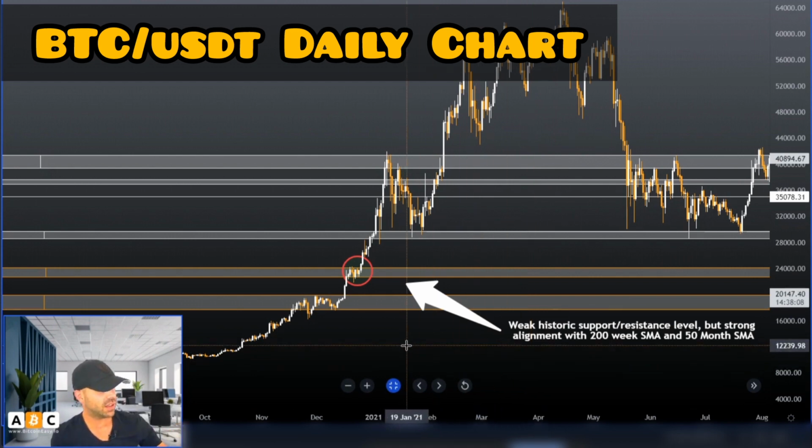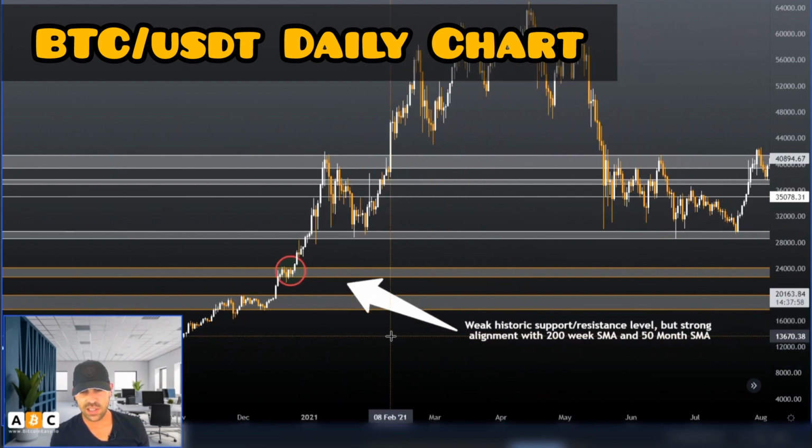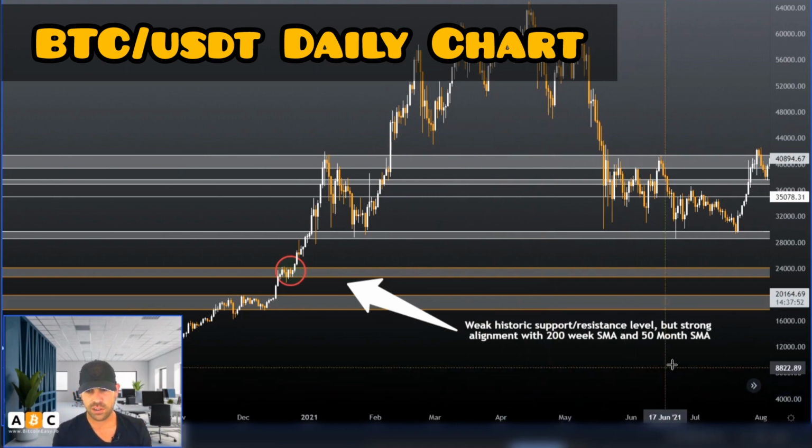Sorry, my phone is kicking off here, one second. And yes, now we see a very strong support/resistance area once again. This is the exact area that we're sitting on, and there I want to see alignment later on with larger timeframes and solid indicators, giving us extremely strong support there as well.